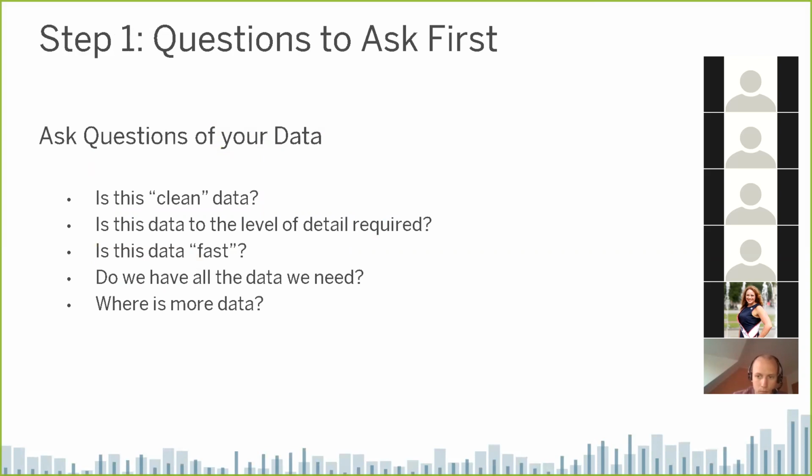Again, if I take a wrong step forward and my first impression with this dashboard is a bad one, it's going to be a lot harder to get people using my tool. So is this clean data? Is it accurate? Is it down to the level of detail that I need? Is the data fast? Do we have all the data that we need? Are there fields that are missing? And if we don't, where is that data? How can we get it?